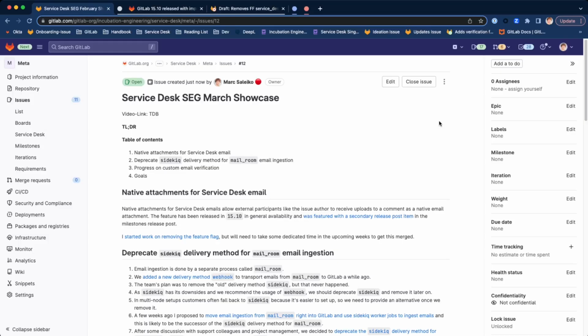The Service Desk Single Engineer Group is all about providing a complete yet lightweight customer support solution that seamlessly integrates with the GitLab ecosystem and brings customers, support staff, and developers closer together.